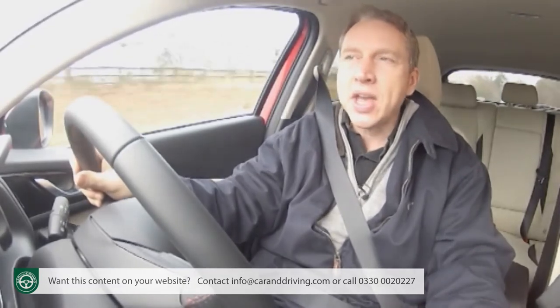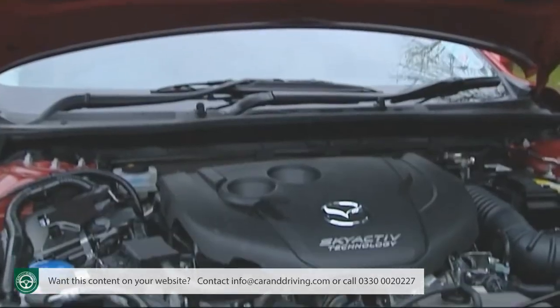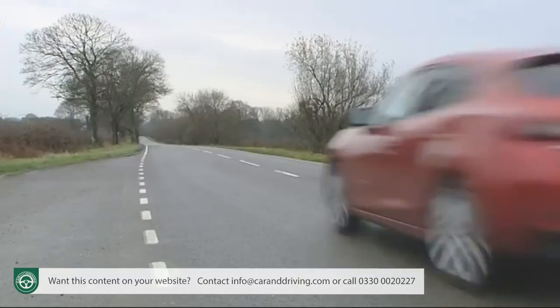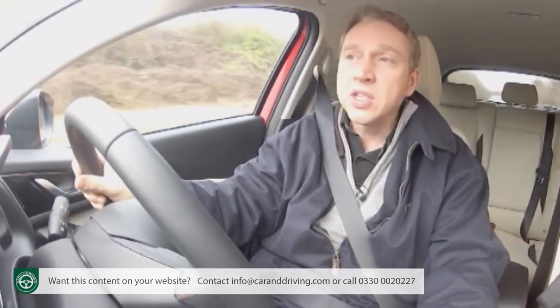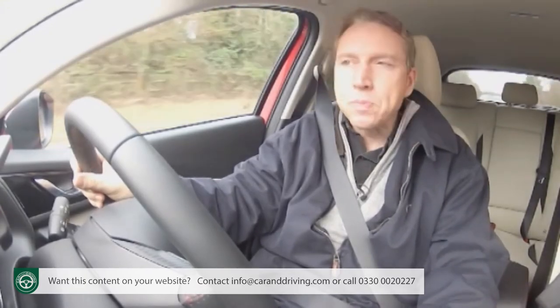Let's take the Skyactiv D 2.2 litre diesel variant I'm driving here, a car with a performance engine quick enough to power it to 62 miles an hour in just 8.1 seconds. You might wonder why Mazda doesn't offer a lower powered diesel than this, as virtually every other contender in the sector does. Well, it's because it doesn't need to.